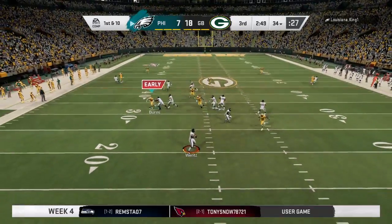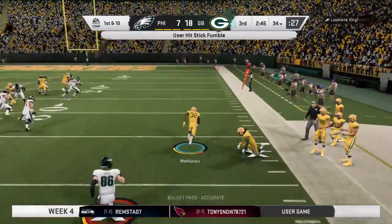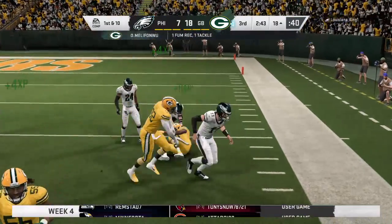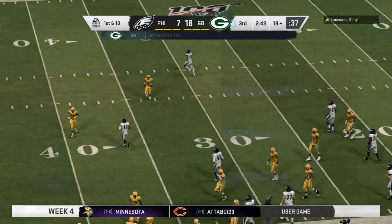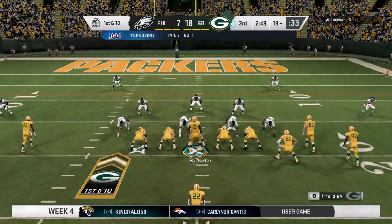Now a play fake. Wentz. And he fumbled it. It's on the ground. And the Packers pick it up. And they will be set up now as he brings this thing all the way back inside the 20. So the defense there, opportunistic. It's nice to give them credit, isn't it?